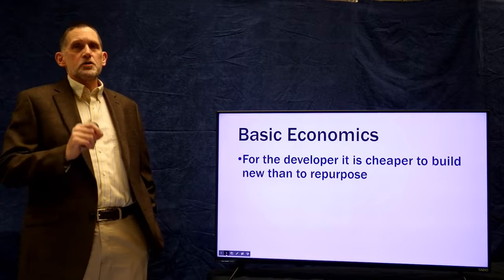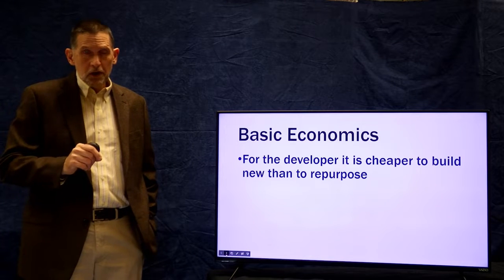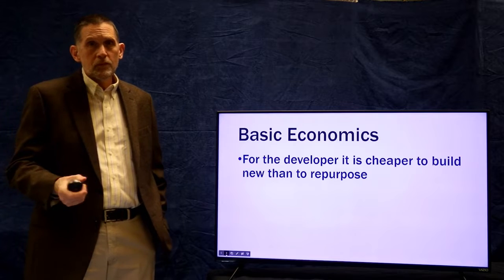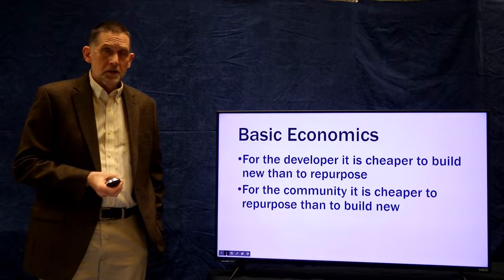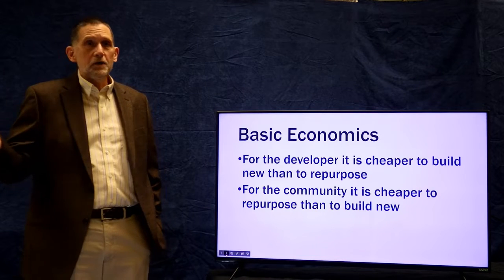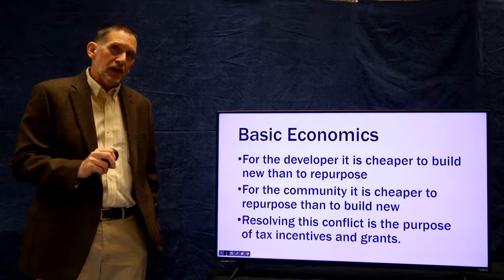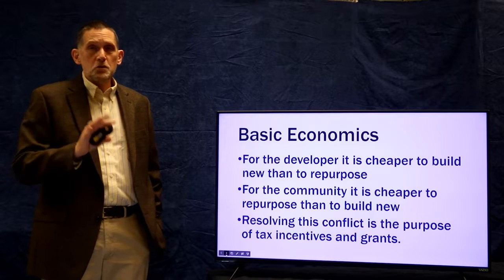One of the fundamental problems in terms of historic preservation is that it is cheaper to build new most of the time. And because it is cheaper to build new, there isn't a lot of desire or pressure or motivation for builders to repurpose a building when they can build something new. On the other hand, for a community, it's far cheaper to have buildings repurposed than it is to have buildings built new, either tearing down a building and building from scratch or building out further from the city or on empty lots outside of the city. Resolving those issues is really the core of historic preservation economics, and in fact becomes the core of historic preservation sustainability, because as we'll find out, the most sustainable building is the one that's already built.